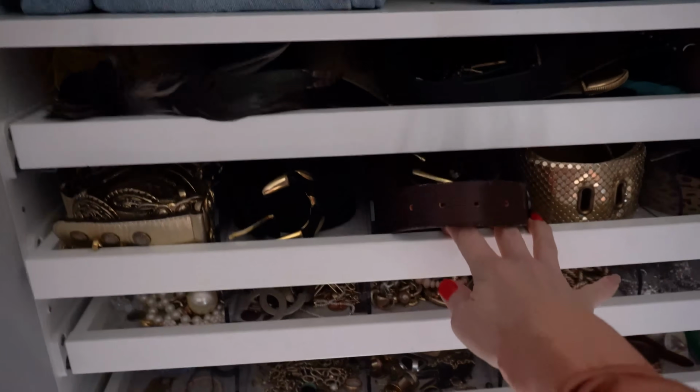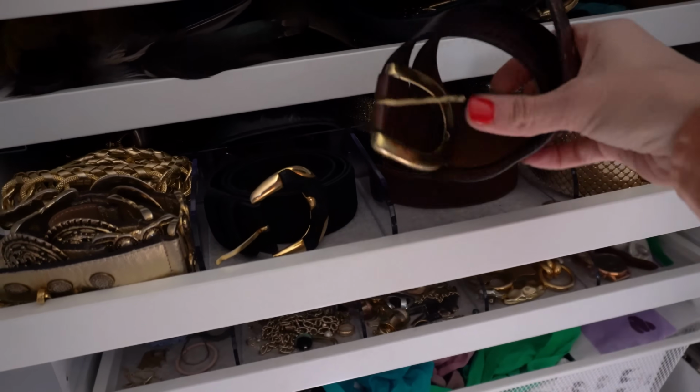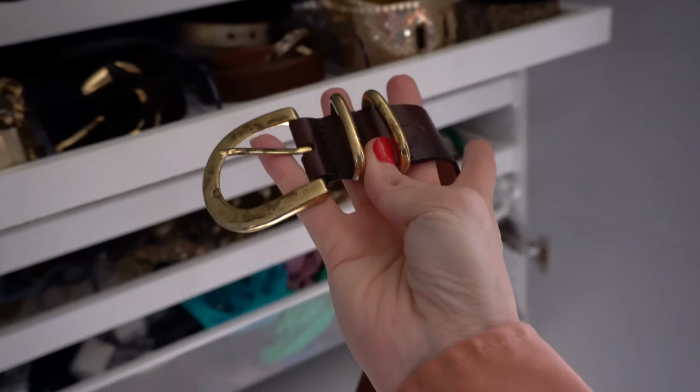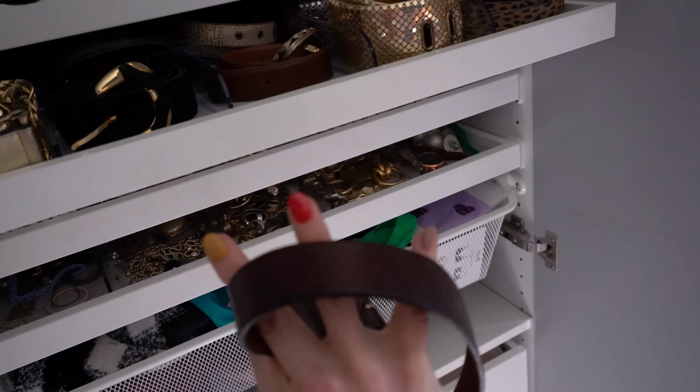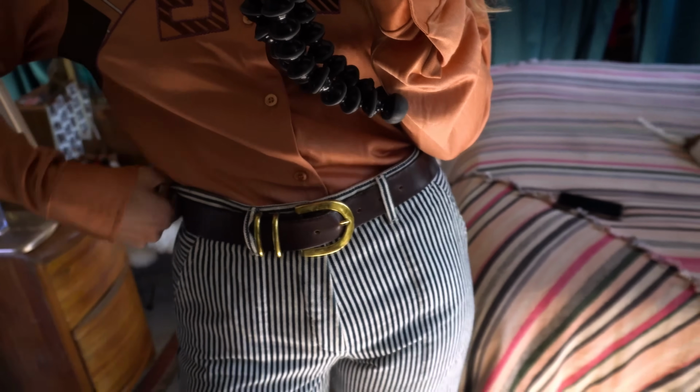I want to grab just a classic brown belt, and this has been just my go-to lately. I think you should dig through every thrift store to find just a basic, good brown belt with gold hardware. There really is nothing better than a classic brown belt there at the waist.